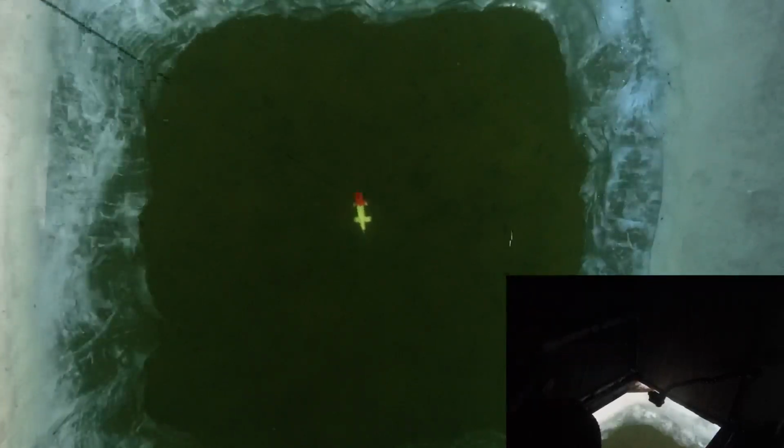Never mind, everyone. There's actually bluegills down there. We're gonna catch them now. There's some bluegills down there, we're gonna catch them. Yes, we are. There you go.